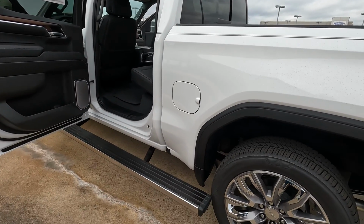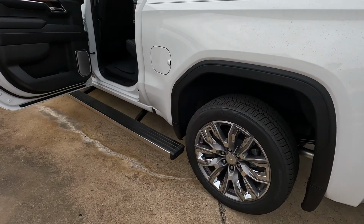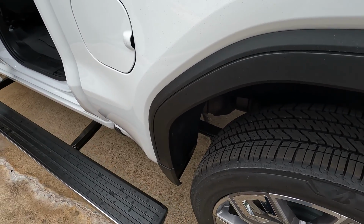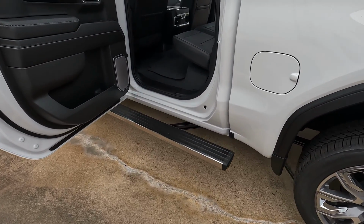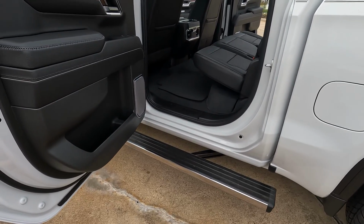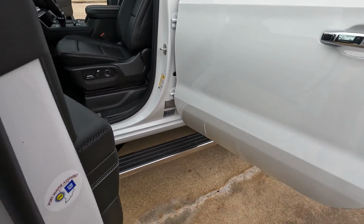And one thing you might have noticed is that the power steps are at 2 different positions. I'll show you how I did that. There's a couple of ways you can actually do that, but to just do that on the outside of the vehicle, you just tap that button right there with your foot and it goes forward again. You can actually do that when they are sitting under the truck as opposed to being in the deployed position right here as we see.